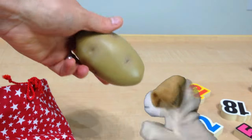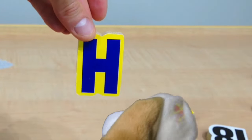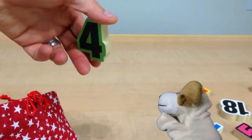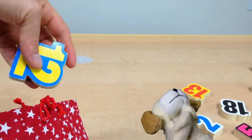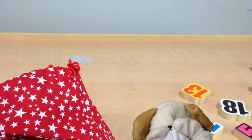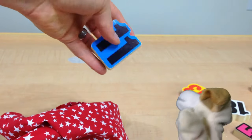B is a letter! Letter! Potato! Potato! Letter! Letter! Letter! No! Number! Oh! Potato! That's a potato! That's a number! Come on, Excite Dog! Keep going! I don't know! It's a number! It's a letter! No! That is a number! Potato! I see the potato! The potato is right there! Oh, calm down, Excite Dog! Just focus! Okay! I'm focused!